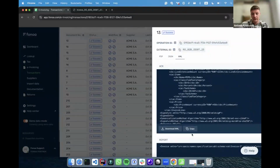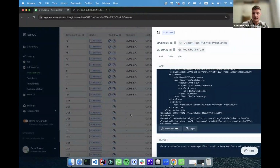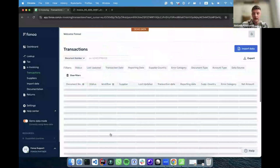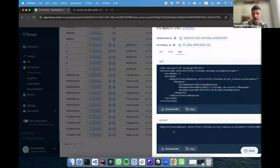And that's the beauty of Fonoa's standard format. We only ask for data that's absolutely needed in order to make this transaction go through the tax authorities. We don't want to ask for data that can be configured or inferred or determined. Of course, we do all of this during the onboarding phase, where we make sure that what Fonoa produces is correct. But this allows us to have a pretty standard and tight format across all of the jurisdictions, meaning that the differences for you are minimal. If I go into another example, for example Portugal, again, same drill, but this time around the XML looks completely different. But under the hood, it's all the same data for us. That's the beauty.